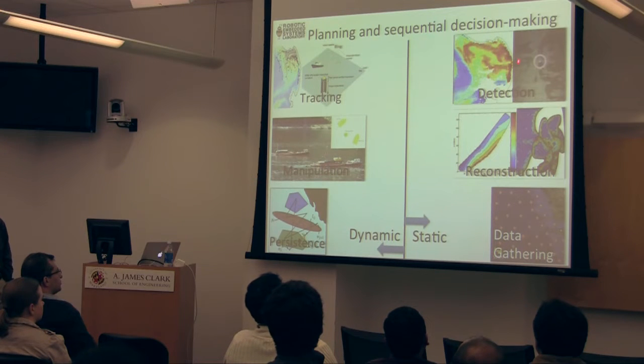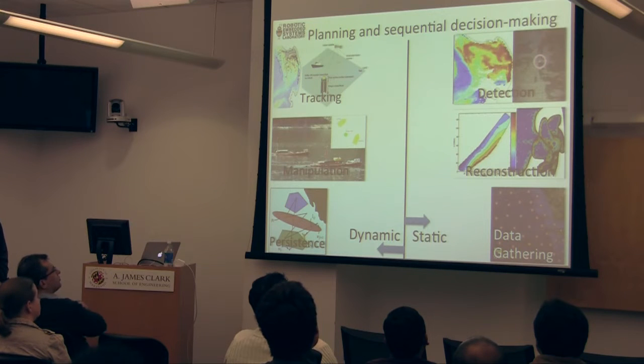For example, this icon shows a detection problem for looking at a sonar scan and picking out an object of interest, which is what the circle shows. Or a complicated propeller assembly that's sitting at the bottom of a ship in harbor and reconstructing its geometry. These are examples where the thing you care about isn't really moving, you want some fine detail, and you want to plan paths for your vehicle that reveal these details. That's what I mean by static.